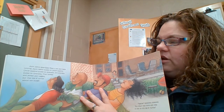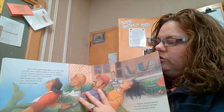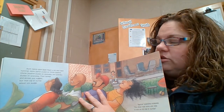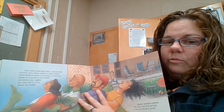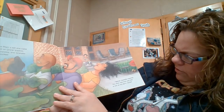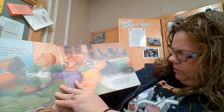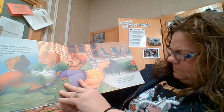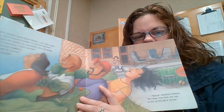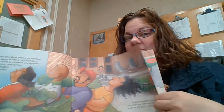Aunt Nettie pulled on Uncle Isidore. Uncle Isidore pulled on Grandpa, and Grandpa pulled on Grandma. They yanked and jerked and tugged, but that big old turnip would not budge. "Rascal," Grandma hollered, "put down that bone and help us pull up this big old turnip." Who do you think Rascal is? The dog? You're right.